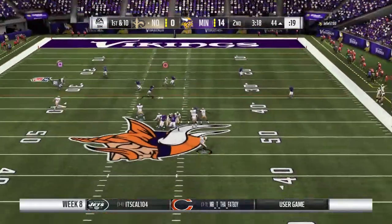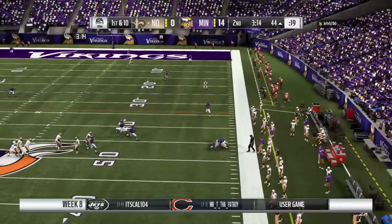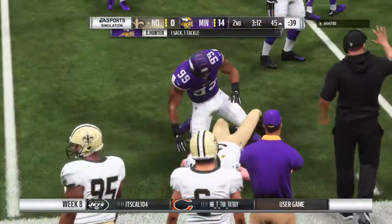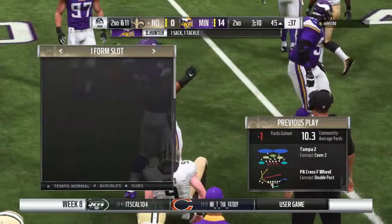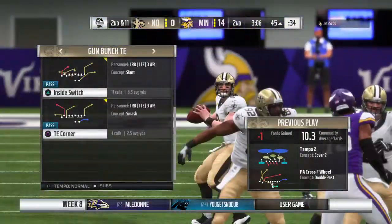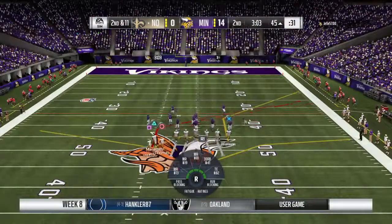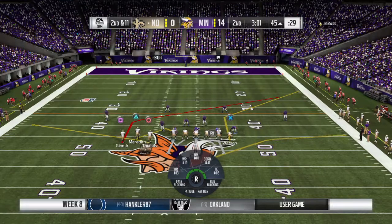Breeze going to throw, sliding out of the pocket. Pressure coming from the Vikings, and they get there and bring him down. Daniil Hunter able to run him down for a loss of a yard. The sack cost him only a yard. It's 2nd and 11.